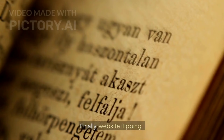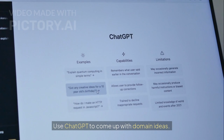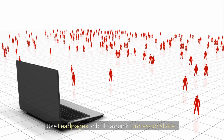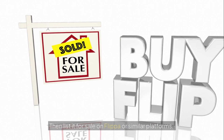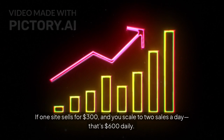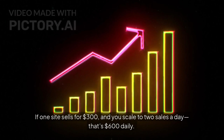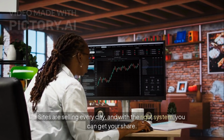Finally, website flipping. You don't need to be a developer. Use ChatGPT to come up with domain ideas. Use Leadpages to build a quick, professional site. Then list it for sale on Flippa or similar platforms. If one site sells for $300, and you scale to 2 sales a day, that's $600 daily. Sites are selling every day, and with the right system, you can get your share.